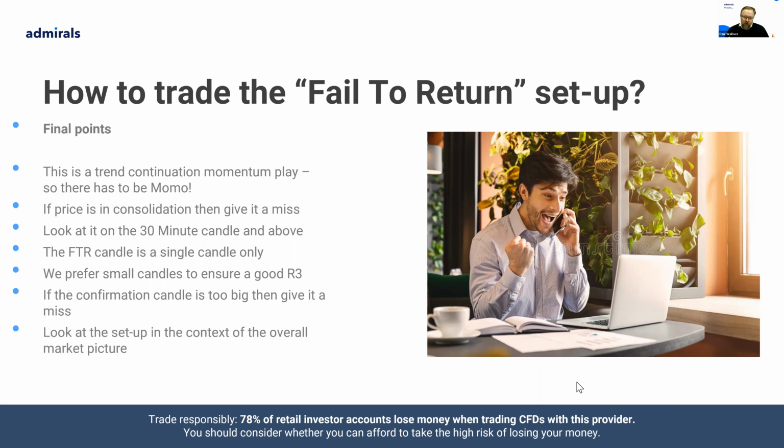So, you should be able to look at that just using your eyesight, but equally, if you're not sure, you could use the ATR. Let's say the confirmation candle is too big because the surge is too strong. If the confirmation candle is too big, then give it a miss. We might have an example or two of that when we look at the live charts. And look at the setup in the context of the overall market picture. As I said, if the market is consolidating, don't try and do that.